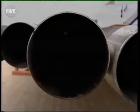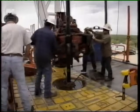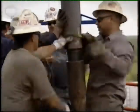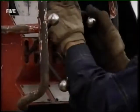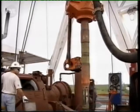As they drill, the team need to regularly attach new 9-meter lengths of drilling pipe, using an enormous 5-ton automated wrench called an iron roughneck. With the drill head burrowing at around 5 meters an hour, this arduous task must be repeated every couple of hours, 24 hours a day. The drilling is only intermittently halted to line the well. Eventually, if they're lucky, they strike oil.